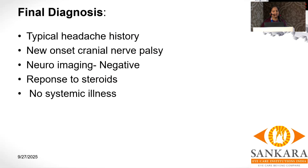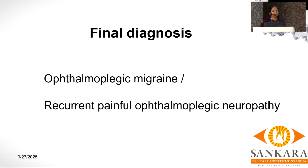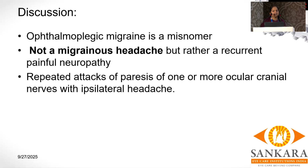So the final diagnosis we have concluded, depending on the typical headache history she had presented for the past 6 years, the new onset cranial nerve palsy, negative neuroimaging, and no systemic illness corresponding to any of the complaints. And in management, there was response to steroids as well. So we came to a conclusion of ophthalmoplegic migraine, which was renamed as recurrent painful ophthalmoplegic neuropathy by ICHD-3 in 2023. So why is it a misnomer?